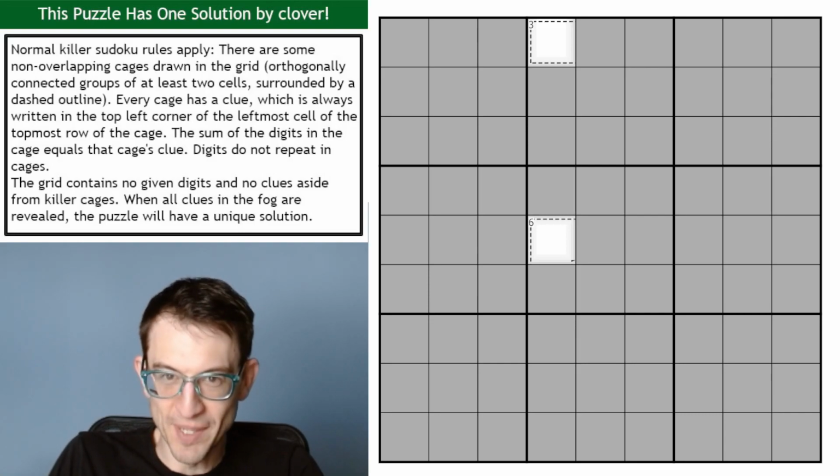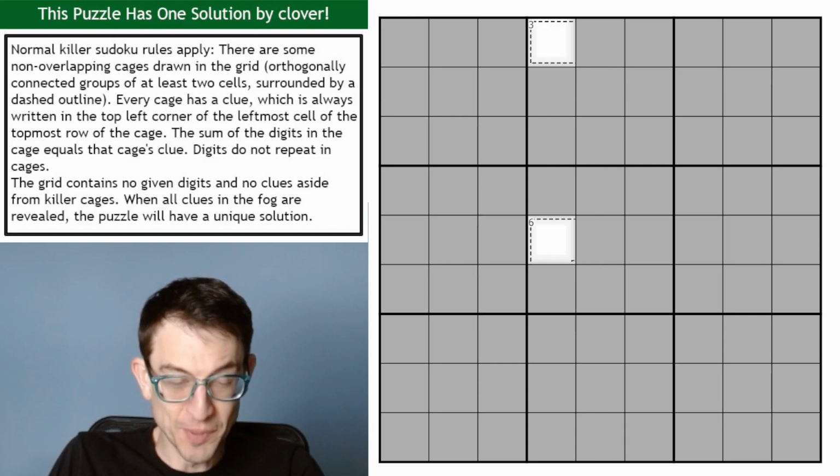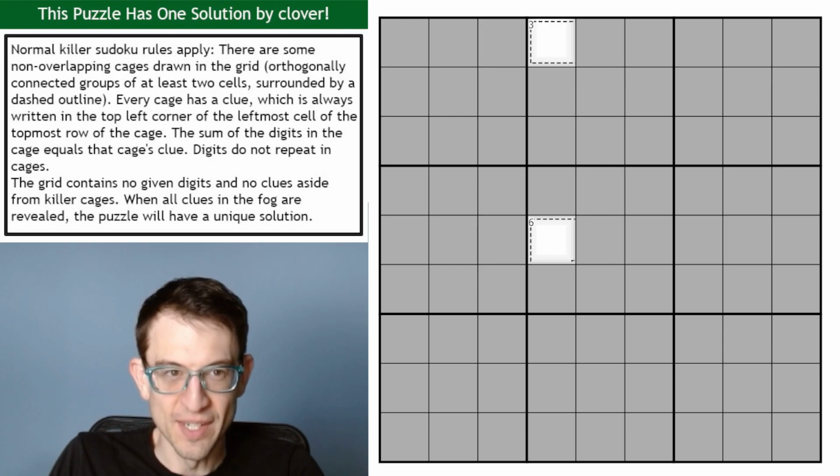Hello, hello, and today's puzzle is This Sudoku Has One Solution by Clover. This puzzle is getting a lot of buzz on the Cracking the Cryptic Discord. I'm recording this a bit early, on Thursday, planning to post it on Tuesday because I'm going away for a holiday weekend. So it was just posted as I'm recording this.